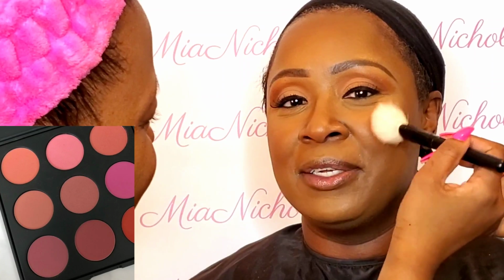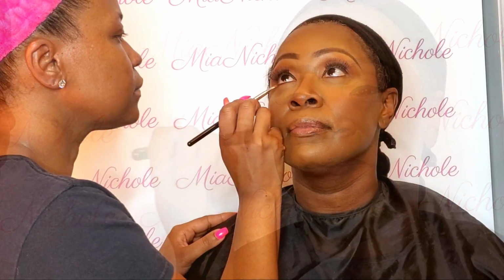I'm going in with this Morphe NB blush palette. I'm using this color right here. I'm just taking that same brown from the palette that we used originally, that brown color, and going underneath her eyes. I'm using the Better Than Sex mascara at the bottom. Want to get every little lash that we can.